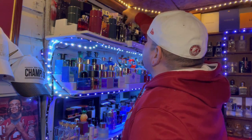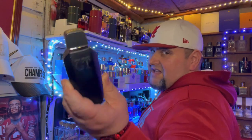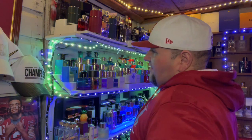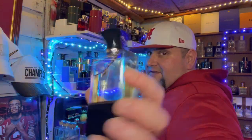All right. Here's another cheapie. Clone of Profumo GT. Not a bad little fragrance for $8. All right, one of my favorite Venice clones. I like it better than Club de Nuit Intense. Avant from Lattafa.